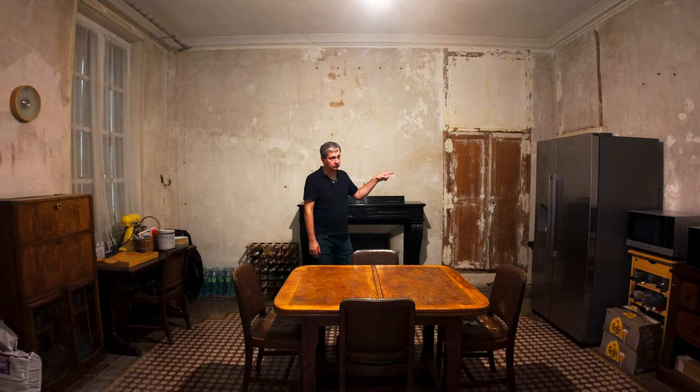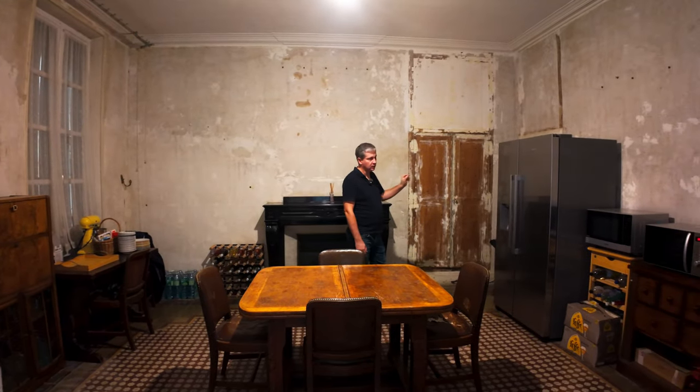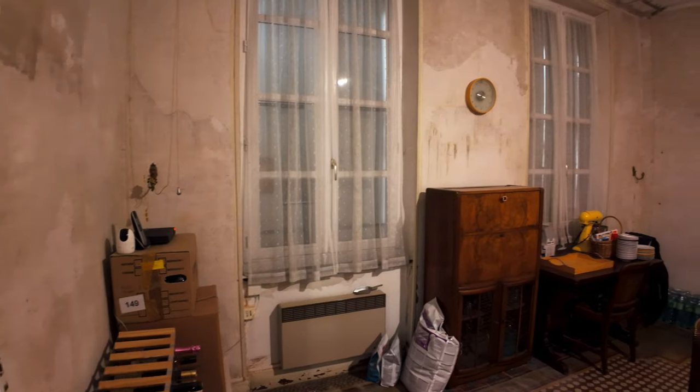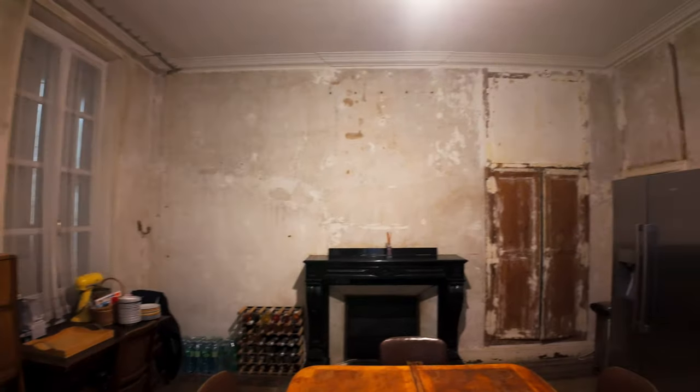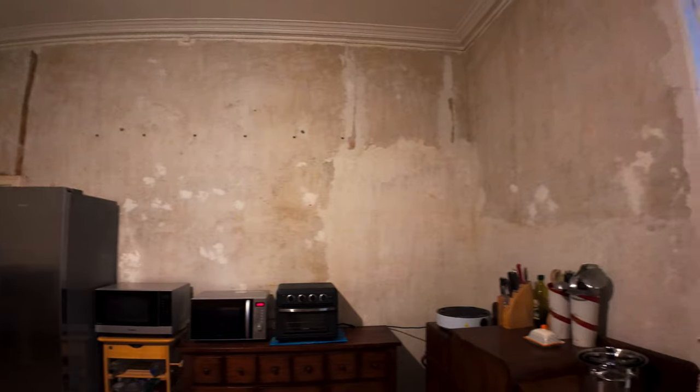There's a doorway here beside the fridge that leads into the kitchen. So eventually you'll be able to come through here with stuff from when you're cooking into your dining room. But for now, we're all in here. We're living out of this room, which has been challenging. We normally like to cook things, and it's quite difficult when you're using microwaves and stuff.